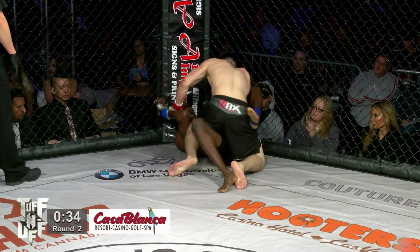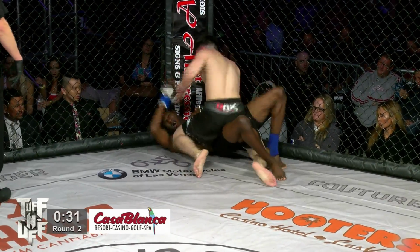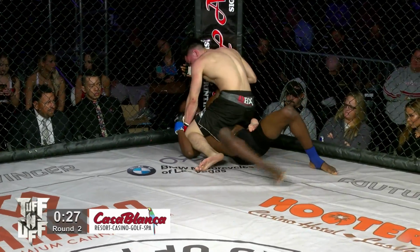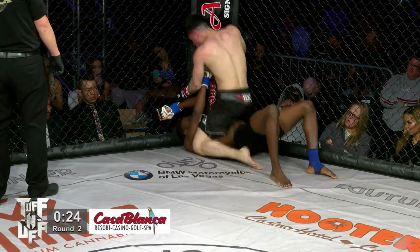Right in the timeout. Now he traps his arm. He could possibly get a finish. Yeah, Ajai should use his left hook to elevate Eder, but now he's just giving him the mount position. 25 seconds left, though.